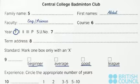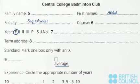How do you rate your game? Beginner? League? Oh no, I'm not league standard. Just middling really. Not bad, but not good. Just play for fun and to keep fit.